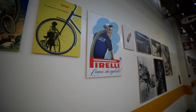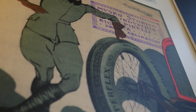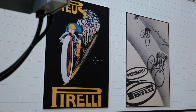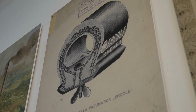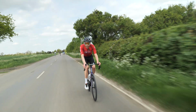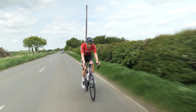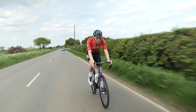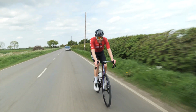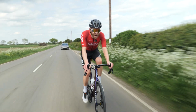Now, while many people associate Pirelli as an automotive tyre brand now, they might not realise that a lot of the heritage and history of the company is actually in bike tyres. So as far back as 1890, the company was experimenting with tyres for velocipedes, the predecessor to the bicycle. And then in 1895, they produced some experimental tyres called the Tipo Milano. And then you go back to the first ever Giro d'Italia in 1909.